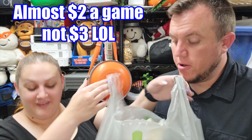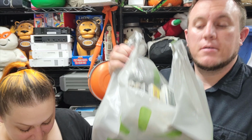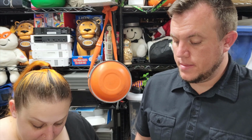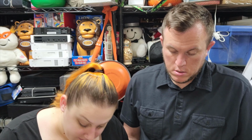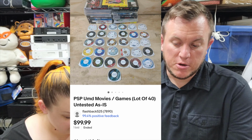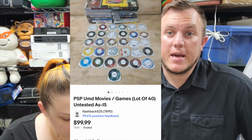And then another lot I did. This is a lot of PSP movies and games. We've got about 40 in there. It is sold as is. There are some sealed ones in there, and a bunch of loose little cartridges, and that set sold for $100 shipped. Oh, it's just one bid at 100. So that's another $263 of stuff from the death pile of video game stuff. Again, this is all lower end stuff that usually doesn't have a lot of value, but we can lot it together and make a few bucks.